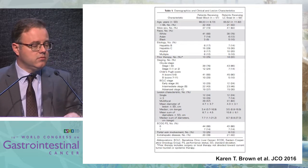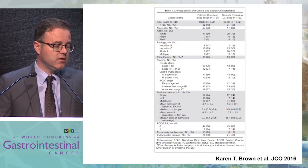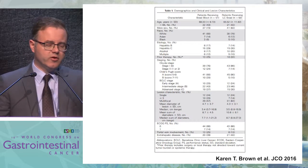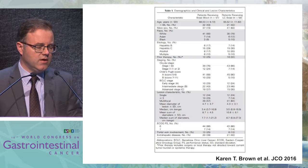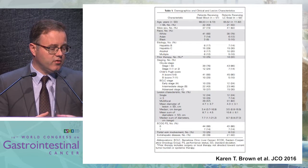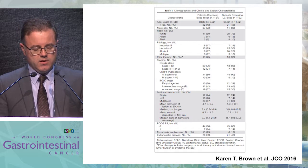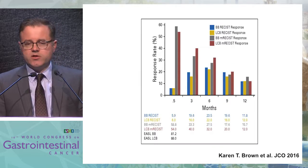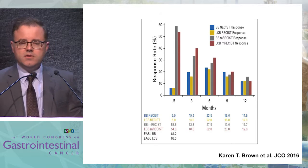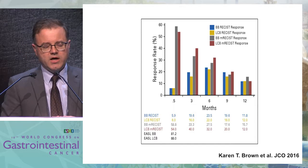This is difficult to read, but I just want to mention that the study randomized approximately 100 patients, so a small study. You have a mixture of BCLC patients, and you also have a number of advanced patients in this study.